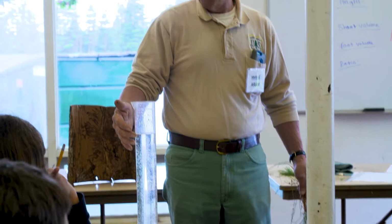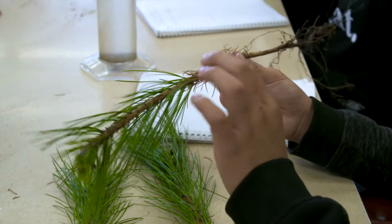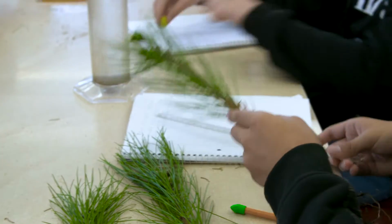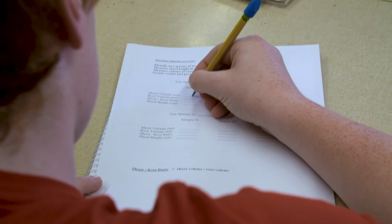So we have 4 modules that we do. We do a root to shoot ratio where they measure seedlings and they measure the area that the seedlings take up, and it's a process used to calculate how viable the seedlings are going to be, how well they're going to do in the ground when they're planted.